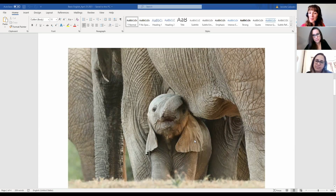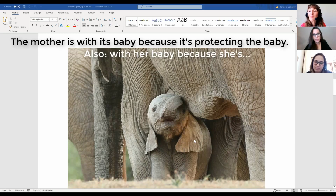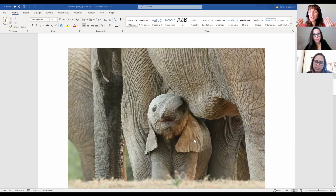Good things. Something I heard that was good is because. There are different ways to join our ideas. Because is one of them. The baby is with its mother because it loves its mother. The mother is with its baby because it's protecting the baby. Right? There are other ways we join ideas together, and this is for speaking and for writing.